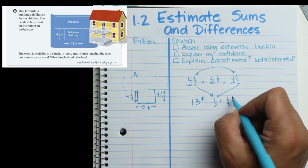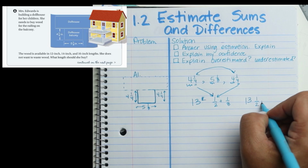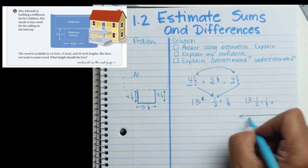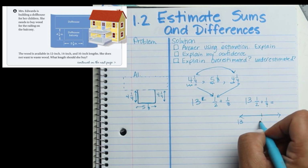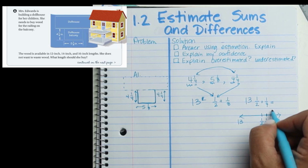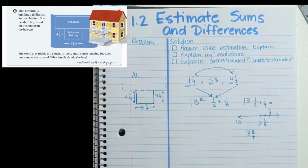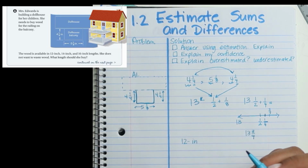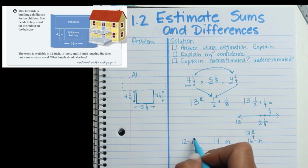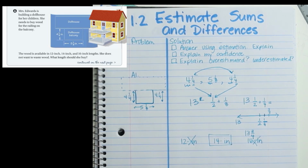Now, 1/8 is half of a fourth, so I would say 13 1/2 plus 1/4 equals about, if I were to look at this on a number line, here's 13, here's 1/2, and here's another fourth. So maybe 3/4. So 13 3/4 possibly. So she has a choice between a 12-inch piece of wood, a 14-inch piece of wood, or a 16-inch piece of wood. Definitely not 12. 16's too much. And 14 would be just right.